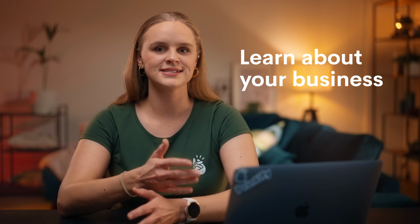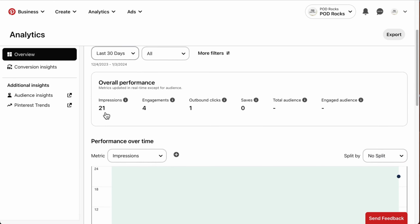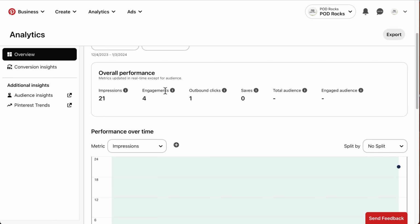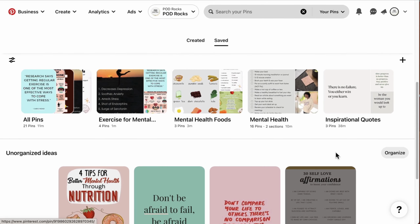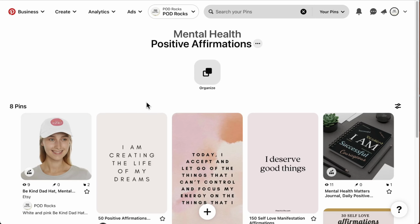Learn about your business. See what people resonate with and create effective marketing campaigns. Pinterest provides data on engagement, reach, and demographics. And ultimately, get more sales. Pinterest makes it easy for people to find what they want. Dedicated boards for specific categories or products increase your chances of converting potential customers into actual customers.